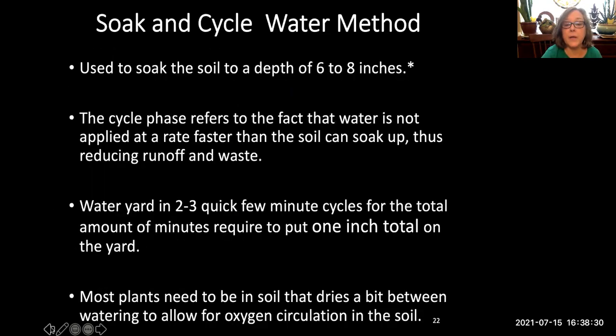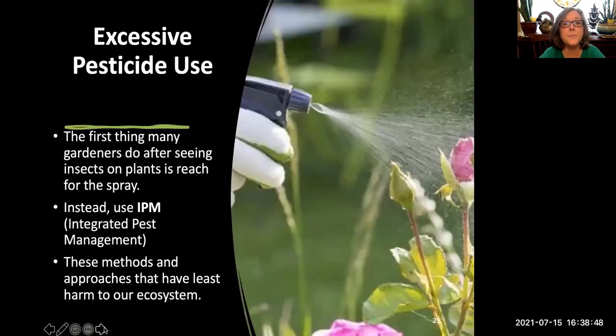Be sure that you let your soil dry out between waterings. That's for your grass and also your ornamentals. Because as I said, they don't like wet feet and they need to breathe. And in order to breathe, they need to be allowed to dry out between your waterings.